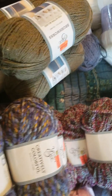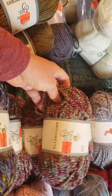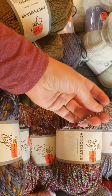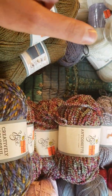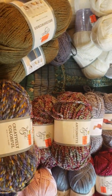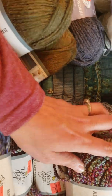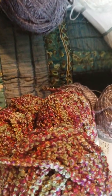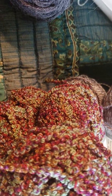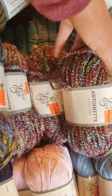And then this Antoinette, which I've totally been loving since it came out. And I've not known what to do with it, but I just love playing with the swatch that they have out because it's so beautiful. Now, the swatch is knit, and I don't know if I'm going to need to knit with this or what. I got one at one store and the rest at the other. And what did I get? 1, 2, 3, 6, 7. 7? I thought I got 8, but I guess I got 7.